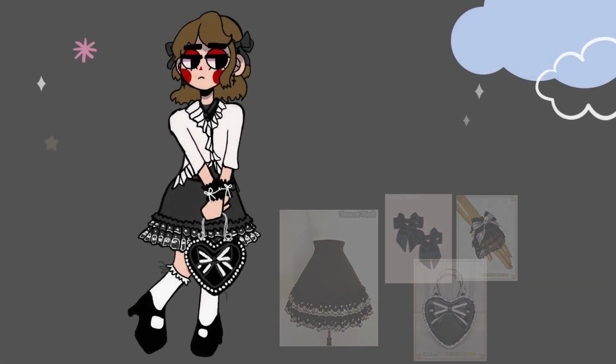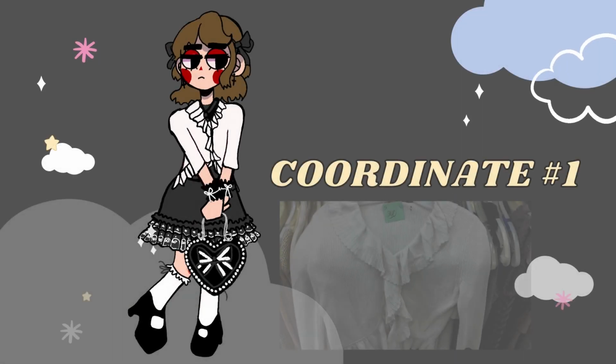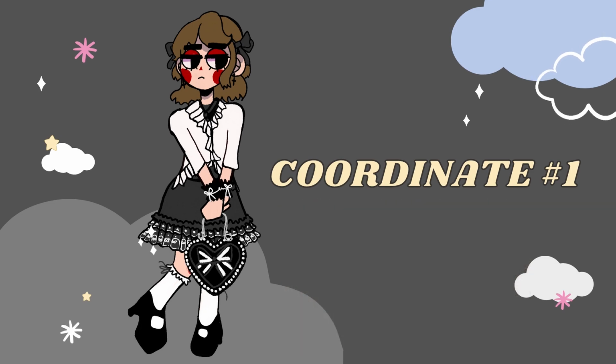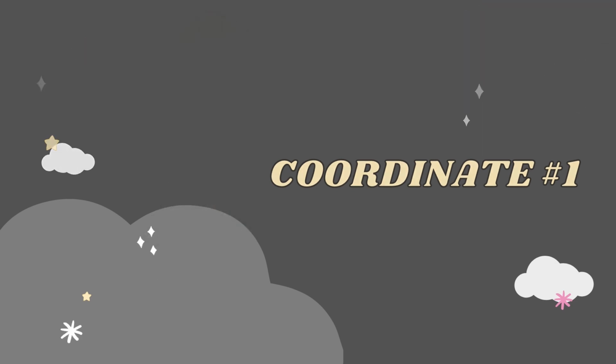And then I also felt like this coordinate was really fitting for the white bolero that I showed you. I just think that it really fits the classic but a little bit of old school vibe, as well as having some high heel Mary Janes and high socks.